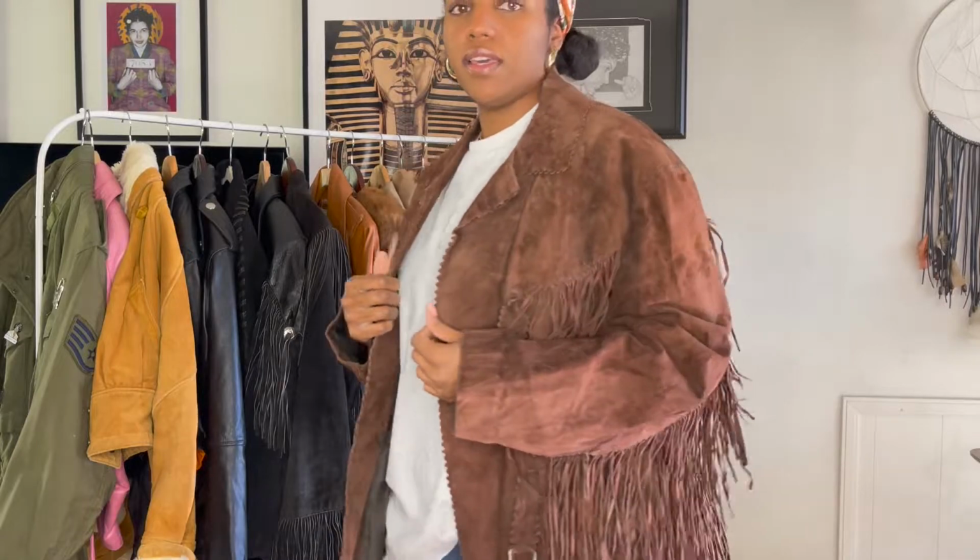So this was definitely a good chance that I took by buying this online. And again, I mean, who doesn't love a fringe jacket? And you know, I have so many black ones, so I needed a brown one to kind of round out my collection. So this is the one that I have, at least right now. I may end up with another one, but so far this is the brown fringe jacket that I have.